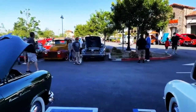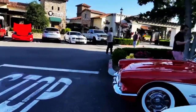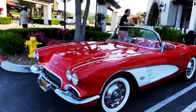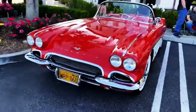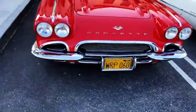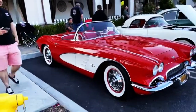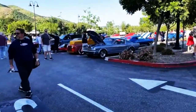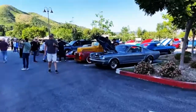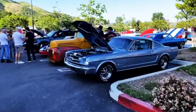Scooters. People on scooters. There's some really interesting cars today. There's a beautiful, I think that's a 61, if I'm not mistaken. It says 56, but it's not a 56. 61, that's right. Yeah, quite nice. There's a nice fastback. Yeah, there's some good stuff here today.